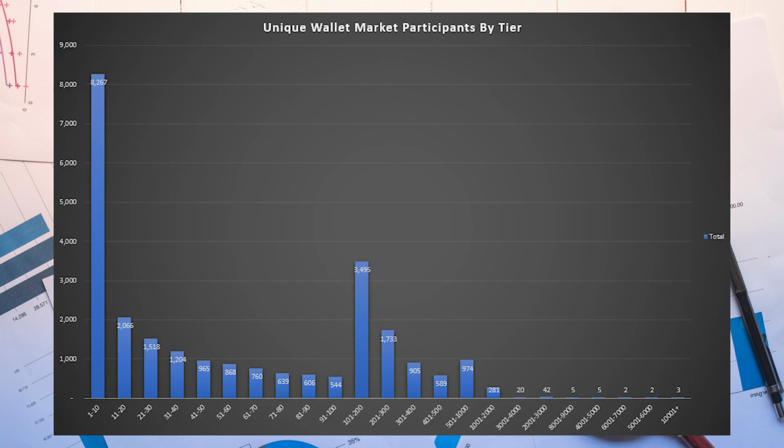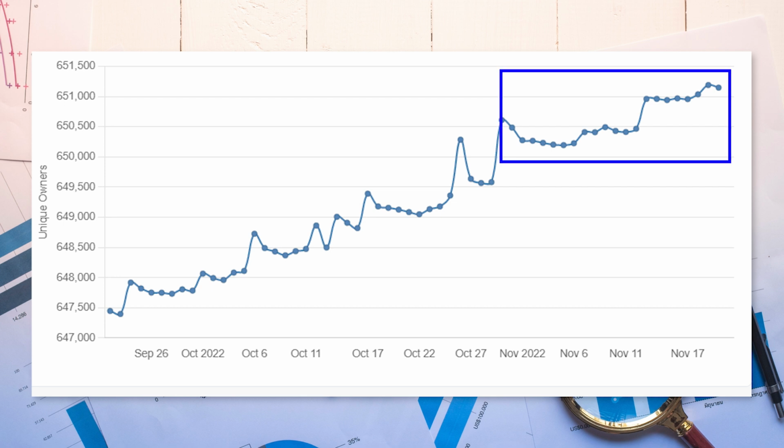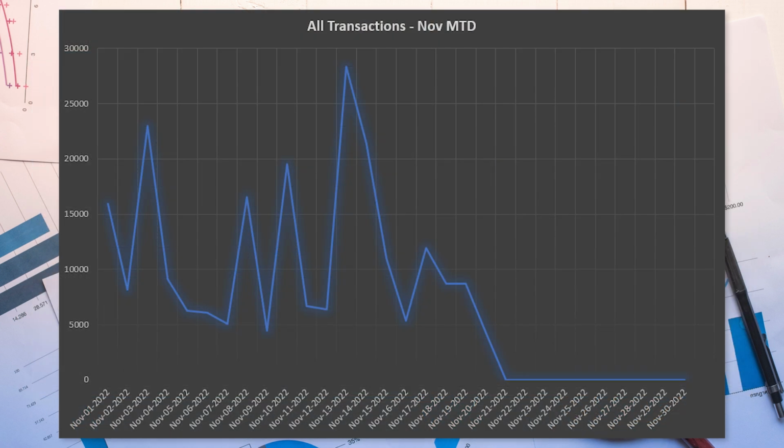Now that's the good part. There are more returning accounts to Veve. I wouldn't necessarily say new accounts, as the unique wallets really haven't budged in November. On the flip side, it's a different story when we look at what people are doing. Here are the total transactions for the month so far. The big peak here was the Marvel Mighty's Black Panther drop.